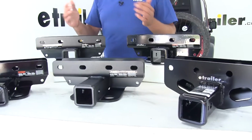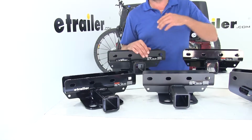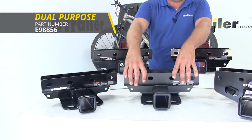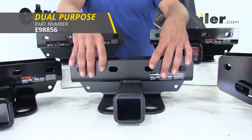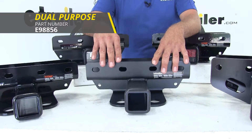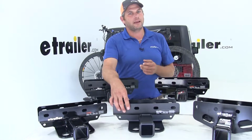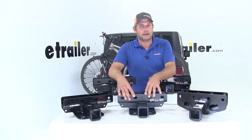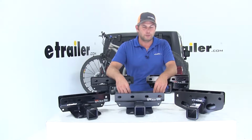Now, kind of the best of both worlds, if you are into occasionally off-roading but you spend a lot of time on the pavement as well, E98856 from Etrailer here is going to do a good job of that. Recreationally, if you want to fold up a cargo carrier or a bike rack behind it with the stock tires, you're going to have the chance. But if your tires are any larger than that, these probably aren't going to work out. So if you're more in the fixed bike rack, fixed cargo carrier, it'd be a good solution.